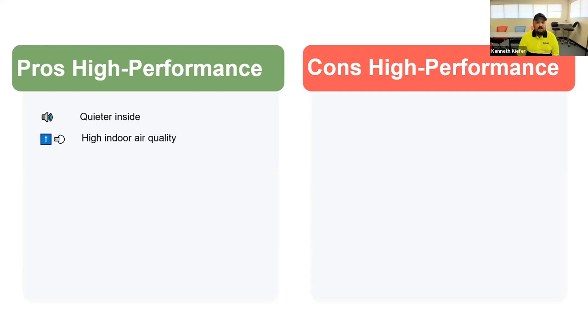The indoor air quality is much higher. We are filtering the indoor air through an ERV or an HRV. We're bringing that air in intentionally and filtering it for really good indoor air quality. And because these buildings are so thoughtfully planned and detailed, they have a much lower risk of moisture damage.